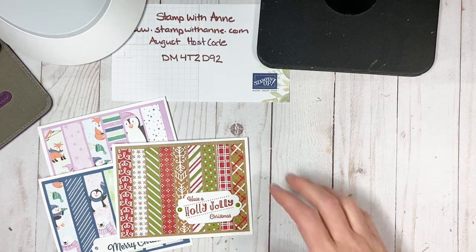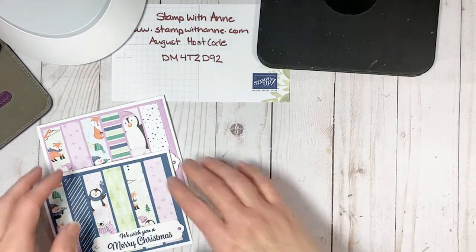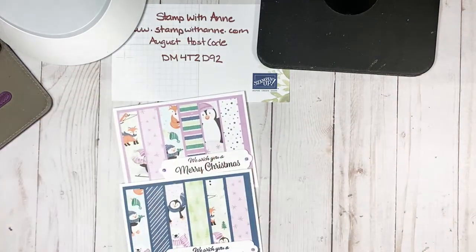So what I wanted to share with you is some other projects that I made with the Penguin paper, because I feel like sometimes you need to be inspired with the Penguin paper. So we made these today, and I will be posting pictures of these on my blog this week.